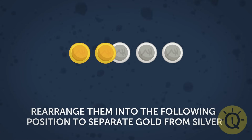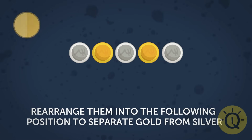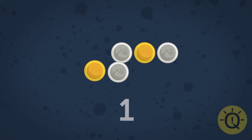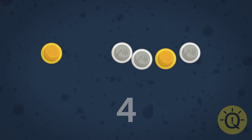Ready to try? Remember, 5 moves only. You can pause the video if you need additional time to think. Let's begin. Ready to see the solution? Step 1, move this pair over here. And now steps 2, 3, 4, and 5.